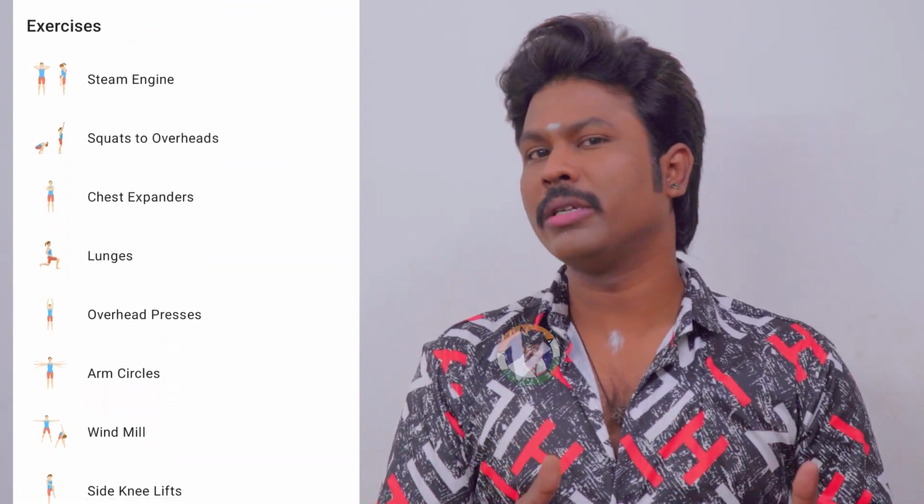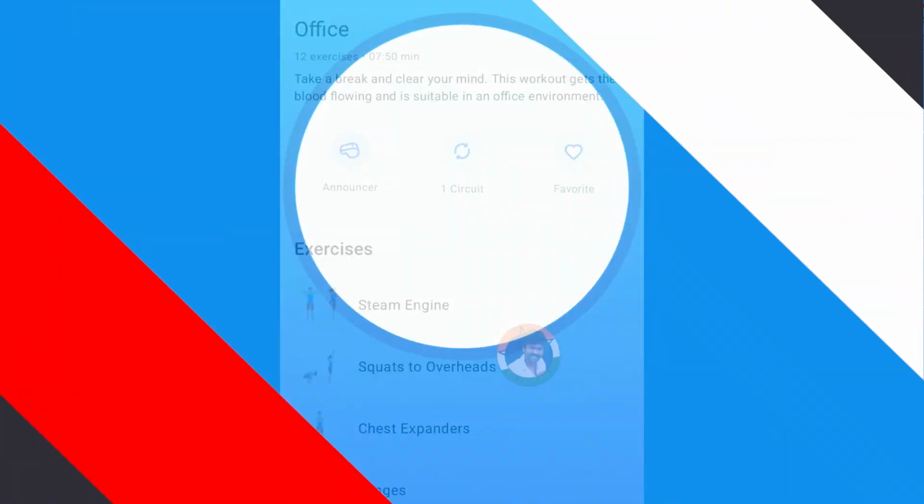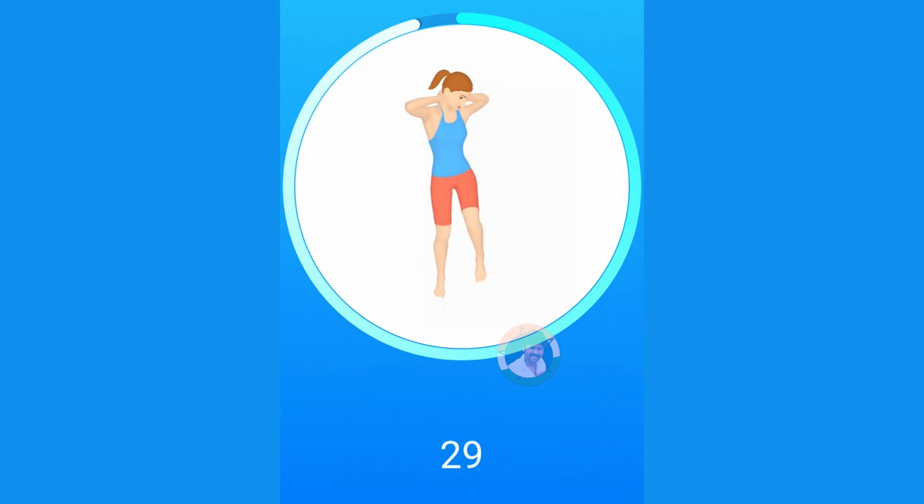These exercises are very much helpful to do at your office itself. That means if you have stress or work pressure and your mind may not be working very well, you just take a 10 minute break at your office and you can do this workout there. So let's go.